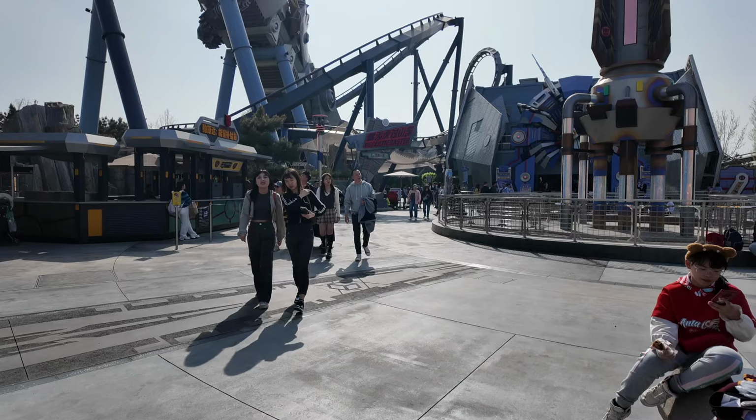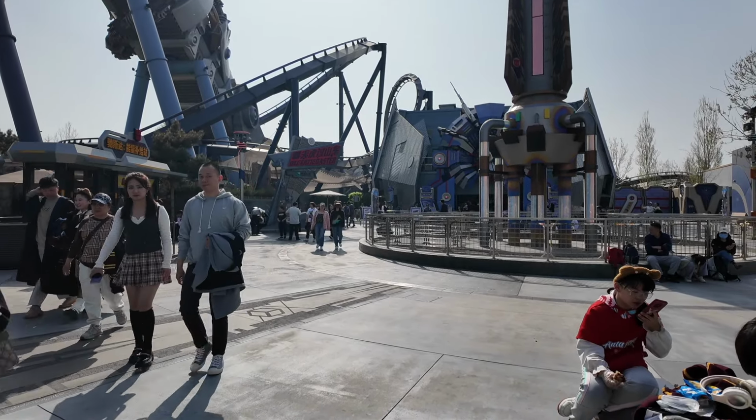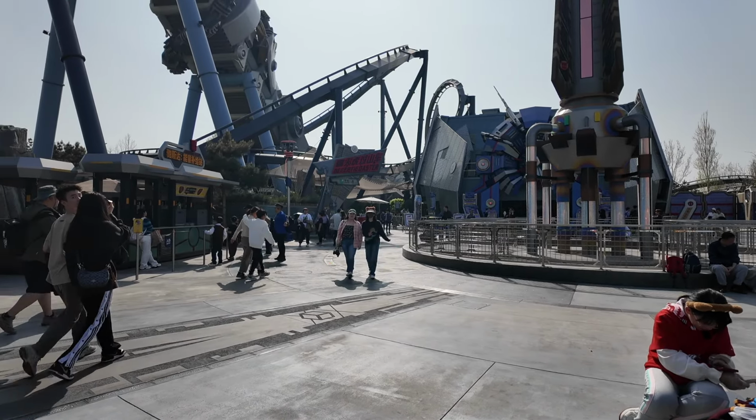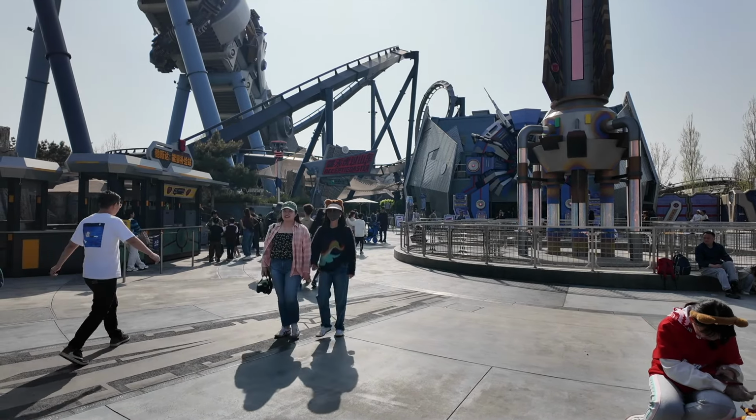So we're gonna jump in the queue for the Decepticoaster at the moment. Posted at a 5-minute wait. 90 minutes yesterday, and today it's a 5-minute wait. It is a walk-on to get on what is the biggest ride in the park.